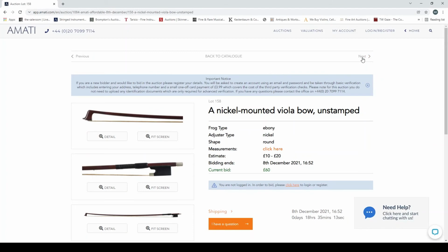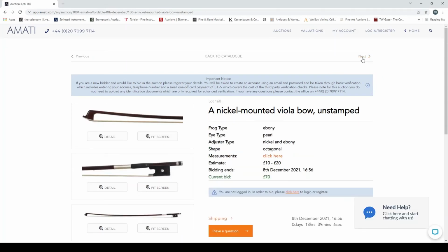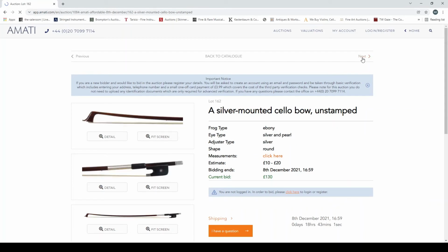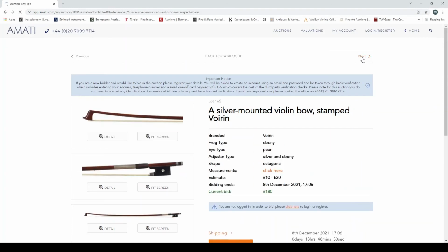A nickel-mounted viola bow, unstamped. A silver-mounted viola bow, stamped Francolossi. A nickel-mounted viola bow, unstamped. Nickel-mounted viola bow, unstamped. Silver-mounted cello bow, unstamped. Nickel-mounted viola bows, unstamped.